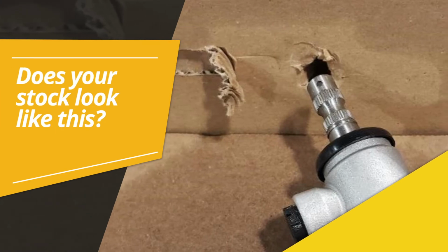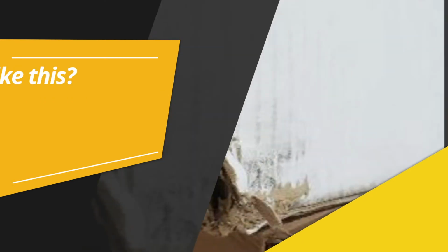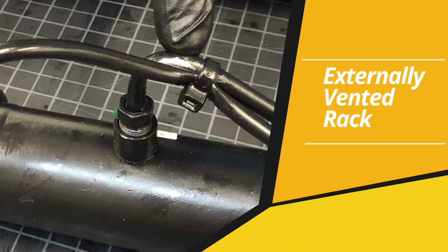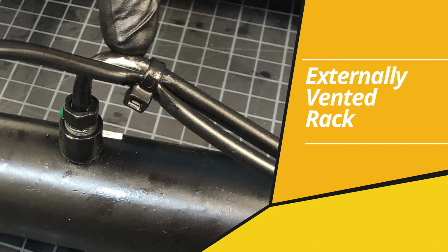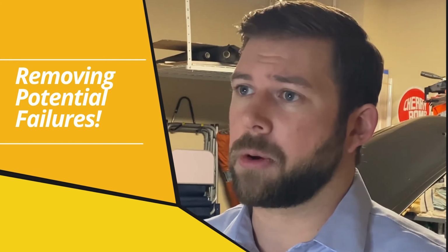If I challenged you to look at your inventory, would you say your heavier and more bulky items are in pristine condition? In many cases they aren't, and it creates a perception that ends up costing you time, money, and goodwill. Our internally vented racks eliminate certain fail modes. First, on the boot, and next on the line itself that often gets damaged. By removing these potential failures, we effectively reduce potential warranty and customer badwill.